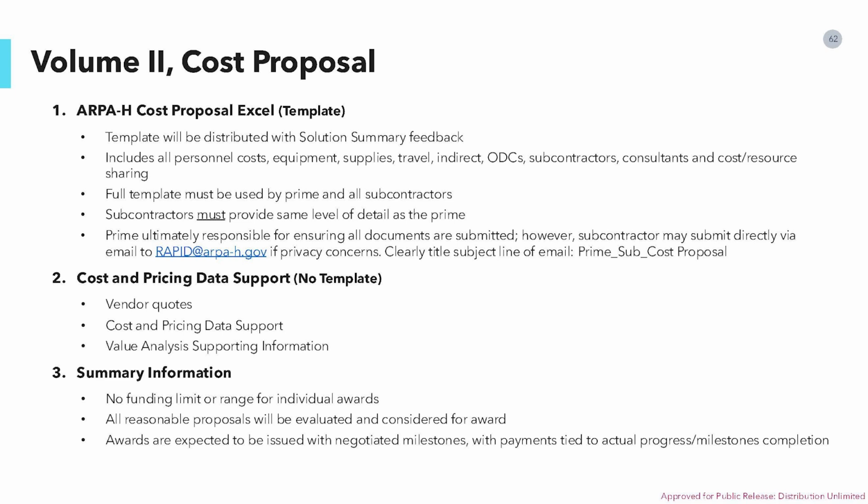So with your Volume 2 cost proposal, you will receive a multi-tabbed Excel spreadsheet template with a summary tab, a subcontractor tab, and then a whole bunch of other tabs. So for the subcontractors, you will need to submit a complete proposal as well that is included with all of their costs. Now here, I do want to note that the prime is responsible for submitting the full proposal along with all of the subcontractor information as well via the ARPA-H solution submission portal.